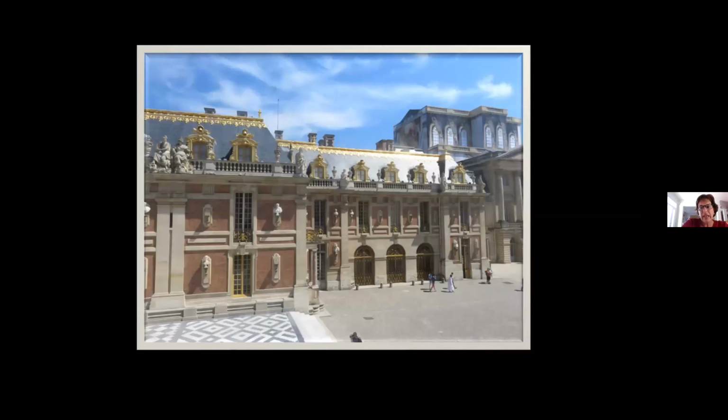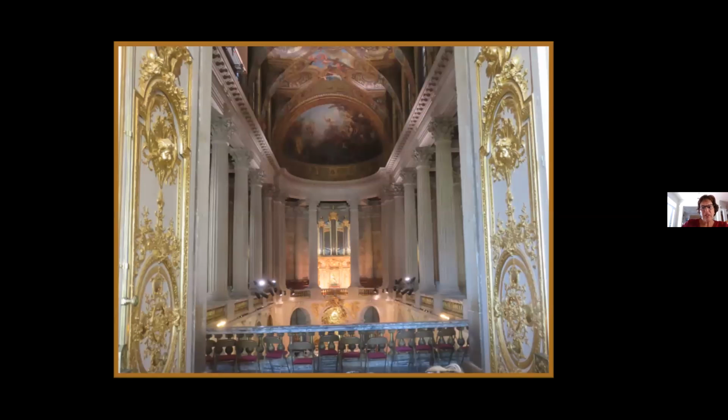Here you see some of the detail of the exterior of Versailles. The palace has 2,400 rooms, so this is just a tiny area of the exterior. The chapel here is inside Versailles Palace. The organ is in the front that you can see, and then seating would be on the 2 sides because this is on the 2nd level and it's open down to the 1st level all the way to the ceiling up here. And then we weren't allowed to go into the chapel, so we just had to take the picture through the doors. But look at the beautiful doors into the chapel.